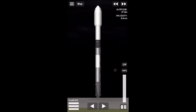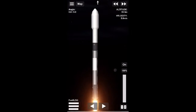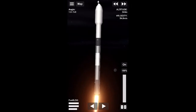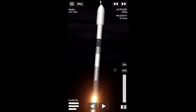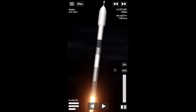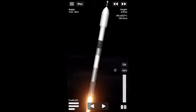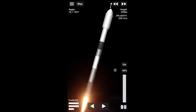10, 9, 8, 7, 6, 5, 4, 3, 2, ignition, 1, and liftoff of the Falcon 9 rocket from Pad 1 in the USFA world. Vehicle is pitching downrange. Coming up in just a few moments, we will pass through max Q. That is a period where the first stage engines will throttle down because the maximum atmospheric pressure will be pushing on the aircraft.